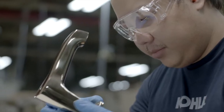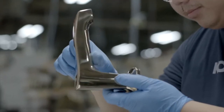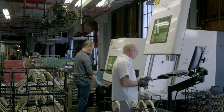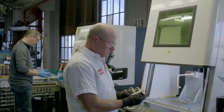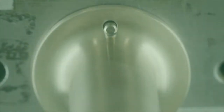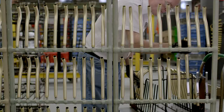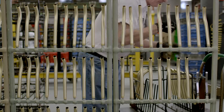A team member hand inspects each piece to ensure it is worthy to carry the KOHLER name. Only then can it move forward in the process. After inspection, the team laser etches the KOHLER logo onto the faucet. Then, the parts are racked to prepare them for the chrome plating process.